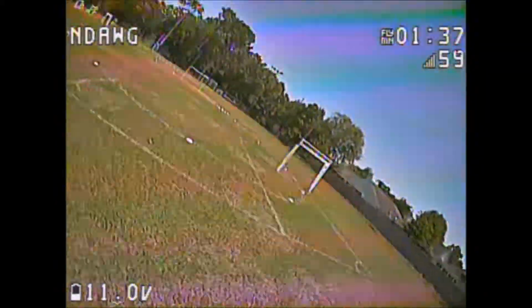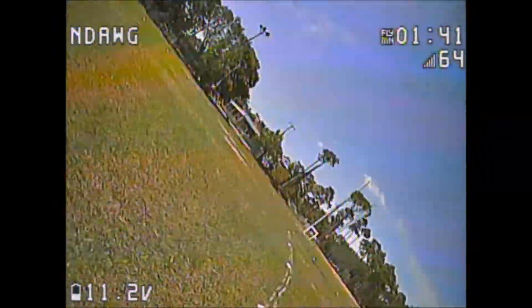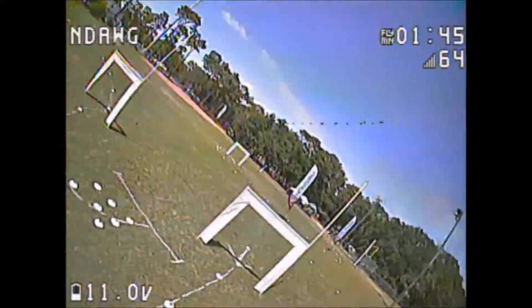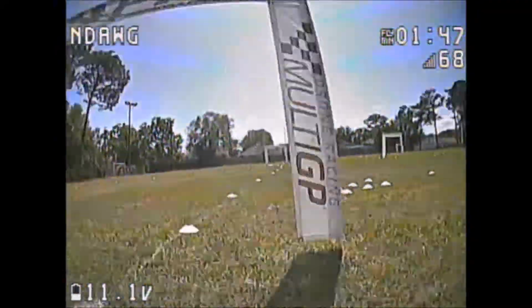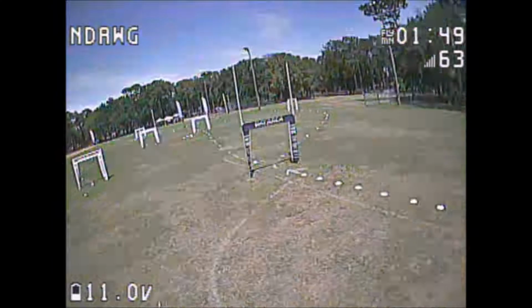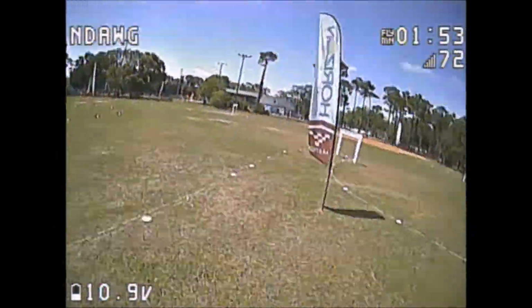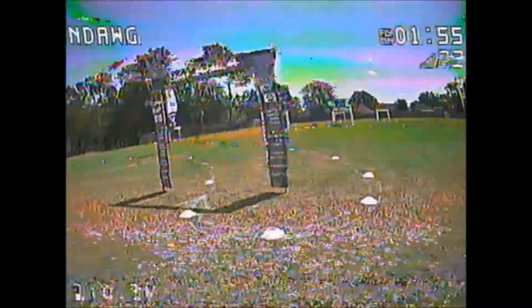Almost just saw a near collision there. I believe we just passed the other pilot. Again, got real close there, so luckily we avoided that crash. Yeah, I can definitely see I'm trying to navigate the corkscrew quicker, get through the split S faster.